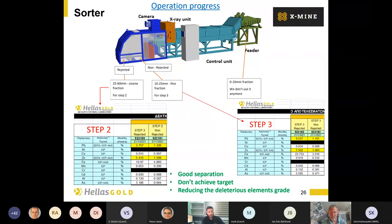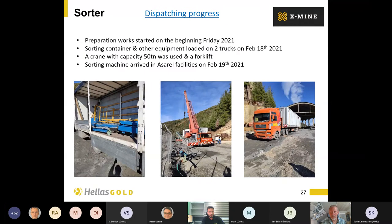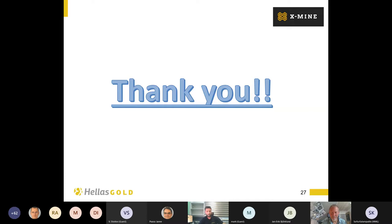Also, we made another similar test. There also we have good results in separation. We also didn't achieve the target for the waste rocks, and we have a reduction of deleterious elements in the product grade. After the finish of the tests, we prepared the loading of a sorting machine with two trucks, delivered to Asarel Medet mine on February 19th of 2021. That's for me. Thank you very much.